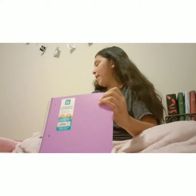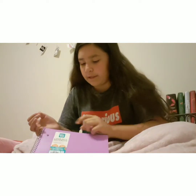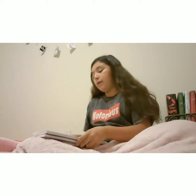All of my supplies are by Pen and Gear, but I got all of them from Walmart. That's the brand it is from. So this is from Pen and Gear. It's a purple one, college rule, and 100 sheets. So it's really nice and pretty. I really like that color.